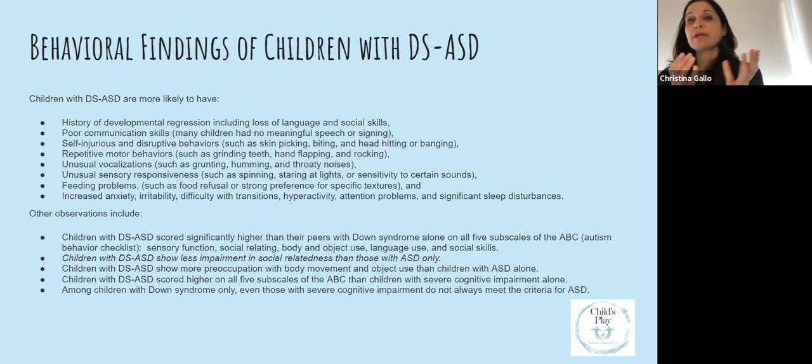And that's a whole other area that I feel like we could talk about separately, within the DS-ASD population, but also within the DS population, because there's different approaches to feeding. But I'm digressing. We might also see increased anxiety, irritability, difficulty with transitions. And so if you go through this next part, this sort of outlines, well, what is the difference between a child with Down syndrome and ASD and a child with just ASD?